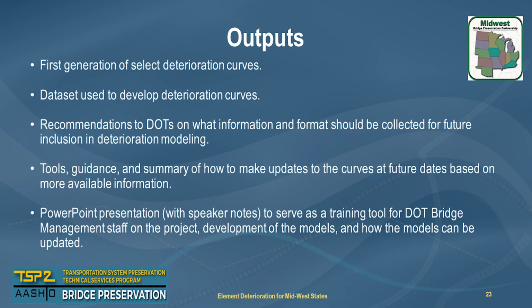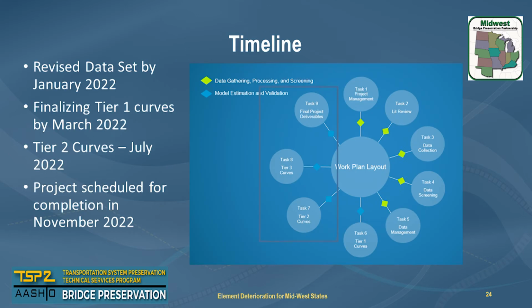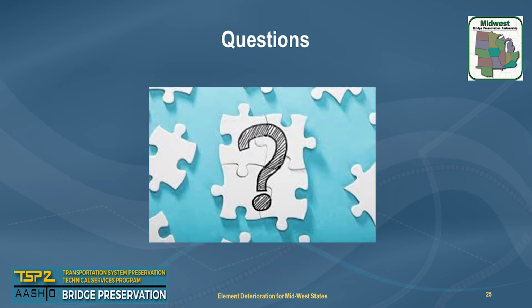And the process that we've gone through, if your area, region, or state is interested in doing this, I think we've got a roadmap now that will provide great benefit and utility to you if you choose to go down this path. So the outputs I talked about: we'll have various deterioration curves and some training tools and things like that to implement these in the various DOTs. So we talked about the revised timeline. We should have the Tier 1 curves by March, Tier 2 sometime this summer, and will be completed in the late fall, about a year out. So with that, are there any questions about this project?